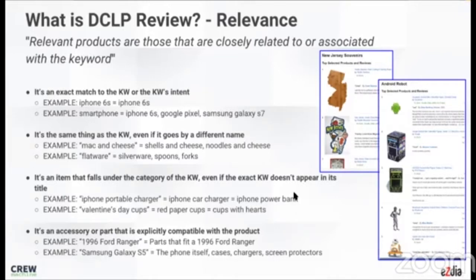Another example is like Valentine's Day cup. You may be looking at the page and say, well, I don't see anything that says Valentine's Day, but I see a whole page of red cups with hearts on them. Well, that type of thing would be fine. That's what a customer is looking for. I want something for Valentine's Day. Oh, look, hearts. That will work.